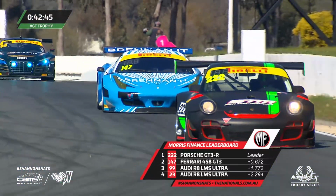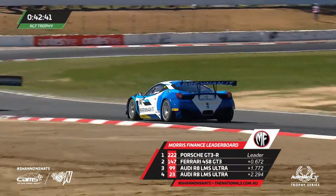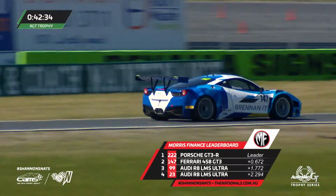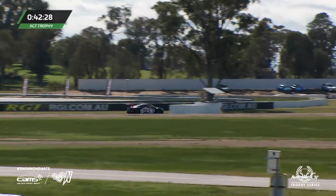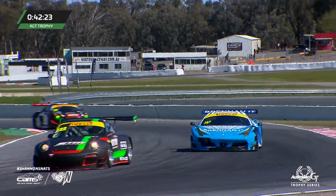It doesn't seem that long ago in the big scheme of things, but in GT form, you look at a Porsche that was winning GT races in 2005 and the Porsche now, they're a completely different, well, not completely, but a vastly different beast. It's like watching a Porsche 911 GT3R versus a Porsche 944, really. And the intricacies of tuning these cars as well has changed quite a lot.